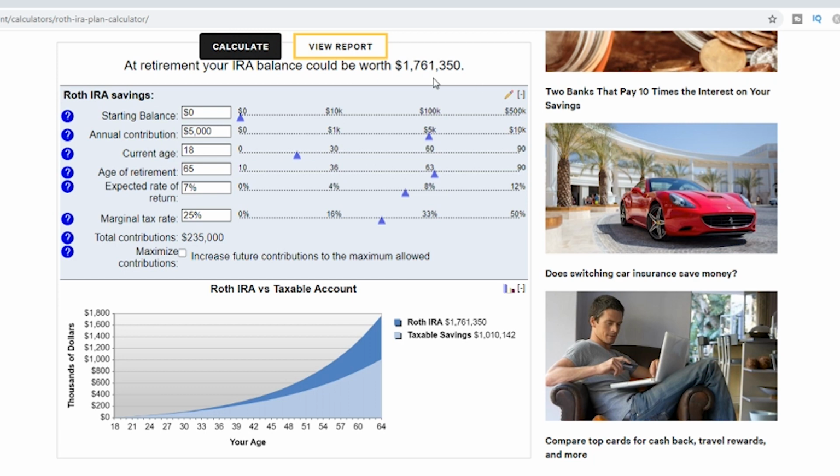So let's say you just started at 18. I'm going to go ahead and calculate that. You'd have close to $2 million. You'd have $1.76 million from this alone, which is really, really great to see. I wish I had started even earlier. And then obviously that $5,000 could be bumped up to $6,000 annually, and I feel like it's only going to climb from there.